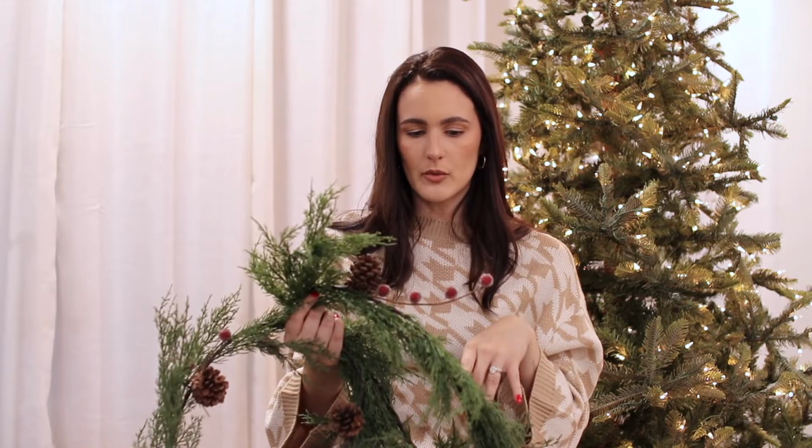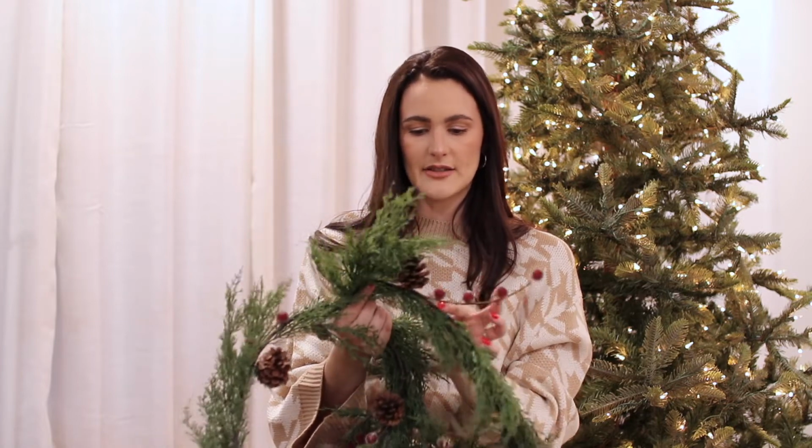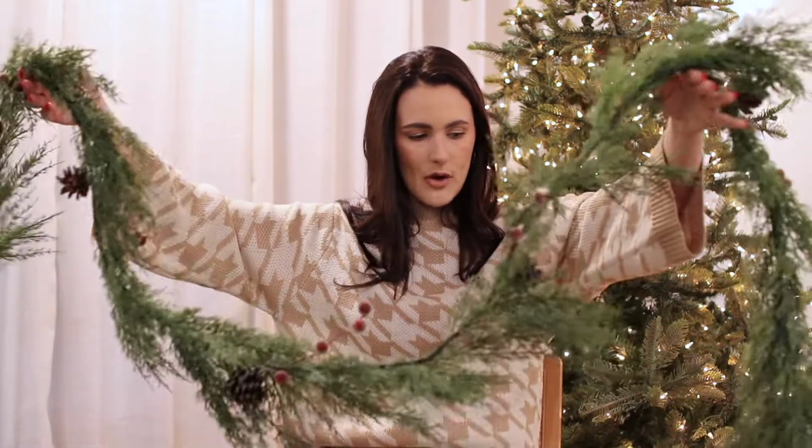I probably will cut the red berries off because that's just really not my theme or my style. And they're very easy. There's like a little wire here. I could easily cut these off. And I think that's probably what I'm going to do.